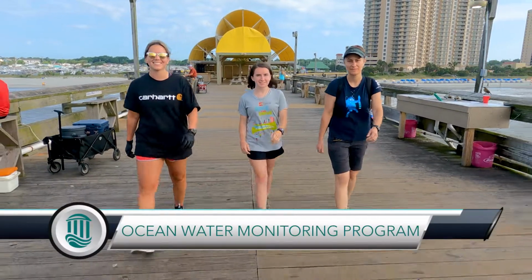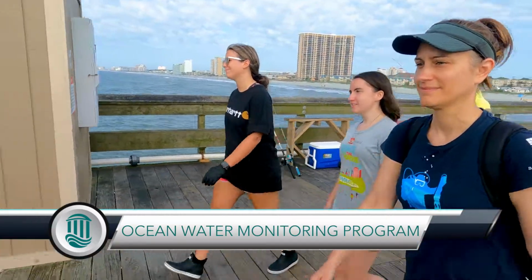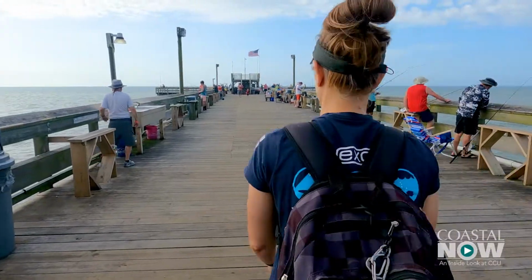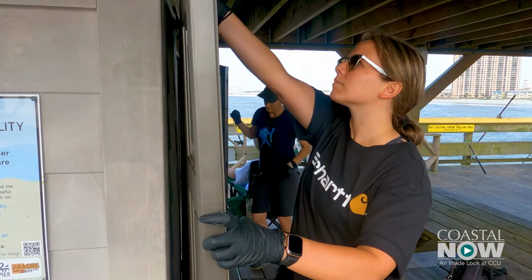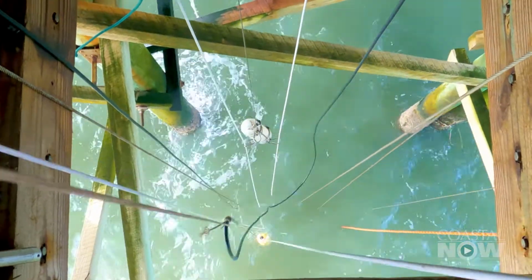Today we are doing some of our routine maintenance on our hypoxia monitoring gear at Apache Pier. We have been monitoring this low oxygen for over a decade at this location. Year-round, every 15 minutes, the instruments take readings. Coastal has its own site that displays the data in real time for anyone to look up.